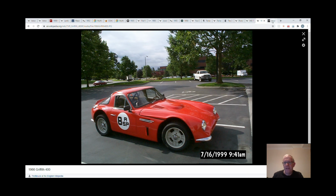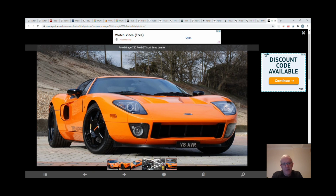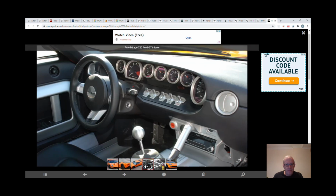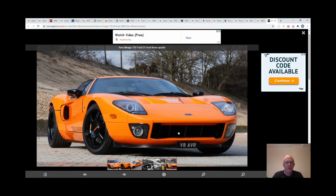And the last on my list, again, I think a lot of people that love cars would love this. It is the Ford GT. This is a 720 Mirage, and it's produced by Avro Cars in 2008. A wonderful looking car. I prefer it in this colour than the Gulf. A lot of people do model them or produce them in Gulf colours. I prefer this. It looks cool.